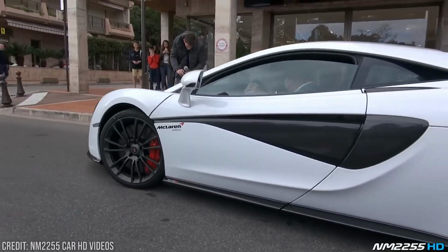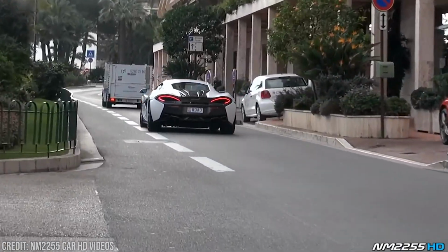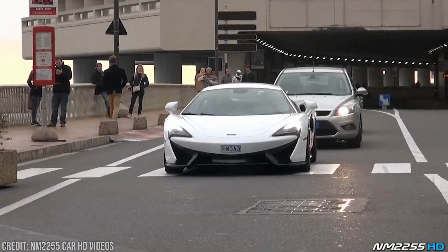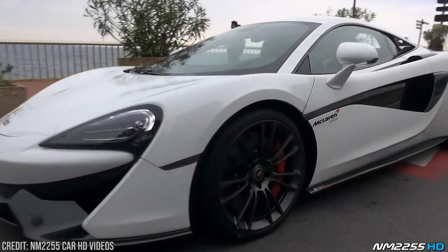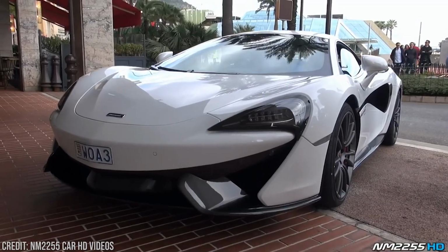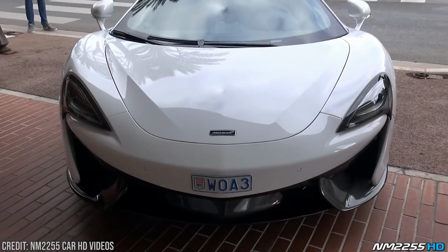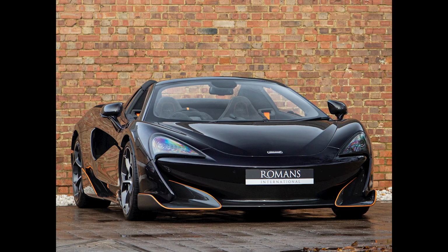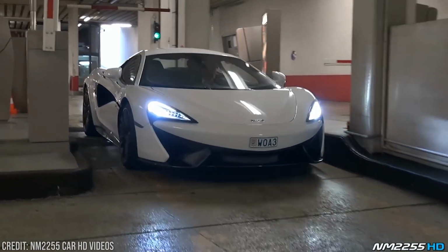So with the 570S, we see a departure in the design of the 650S and the MP4-12C. What did transition over to the 570S was those swoosh headlights that we saw on the 650S. There is a slight difference in the headlights in the 570, and you'll see that also in the 570 GT and the 600LT. Essentially, what you see is a different variation of that swoosh headlight.